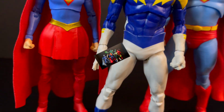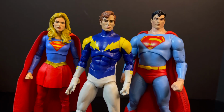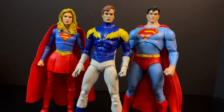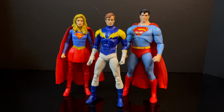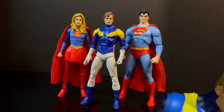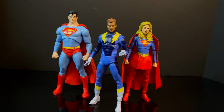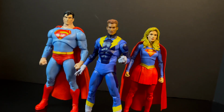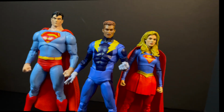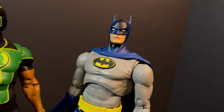Now, in terms of Lightning Lad, not a whole heck of a lot to talk about just yet, as he is the first of the McFarlane era of the Legion of Superheroes, but you can put Supergirl, which needs to be redone, and Superman next to him just to kind of see how it goes, along with a more modernish take for Lightning Lad. So again, fingers crossed, we get to see a lot more Legion of Superheroes in 2025 and beyond, and then just to kind of see how Simon Baz scales next to, say, the likes of Batman.